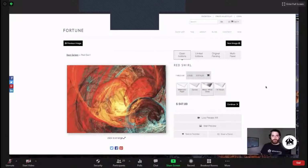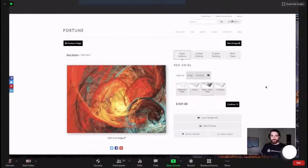Will my spouse like it? How do I show it to them in the best way? What are the media types available? I've never heard of this word acrylic. Is that worth looking into? What size is going to work for my space? I don't want it to look too small or of course too big.